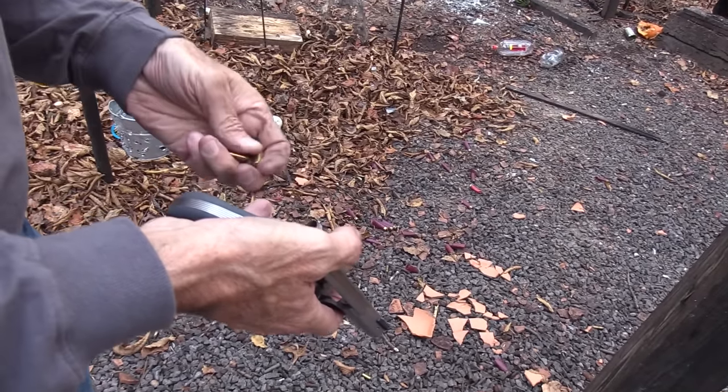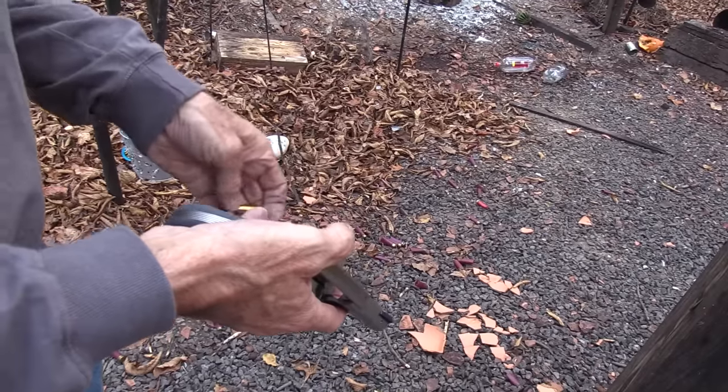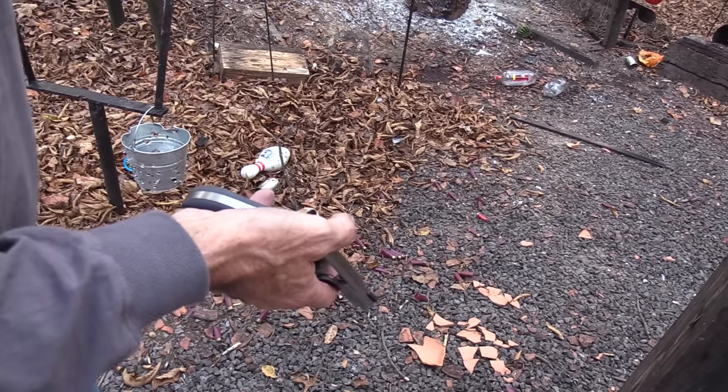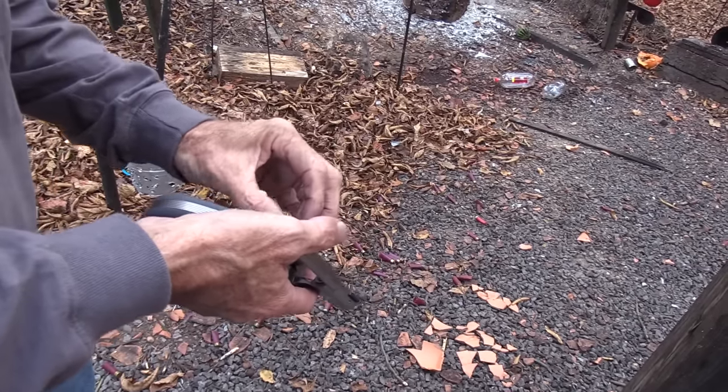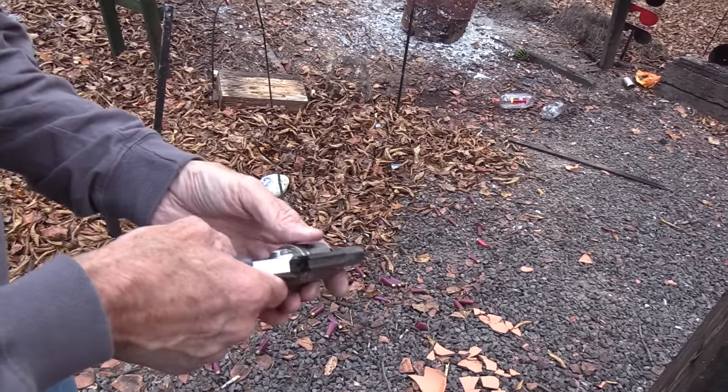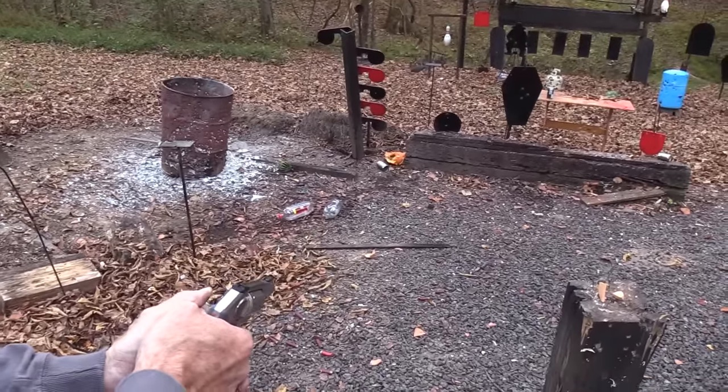Actually, no joke. I went to the hardware store one day. I'd been out here shooting, and I'd left my wallet at home. I reached for my wallet, and all I had was a pocket full of ammo. It was at AutoZone, actually. They wouldn't take the ammo for money.